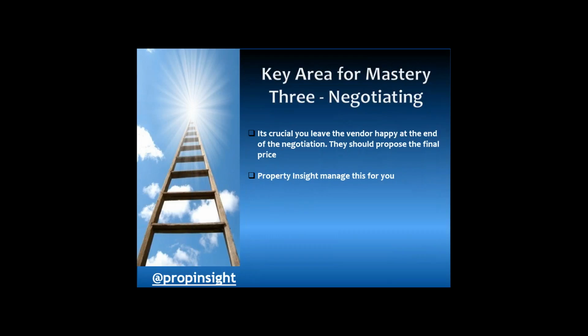Key area for Mastery 3, negotiation. Do you have the negotiation skill? When I first started out buying property, I remember buying my first house for myself, which was a bungalow in Scarborough. And I'd bought an investment property before that, which I'd bought really badly.